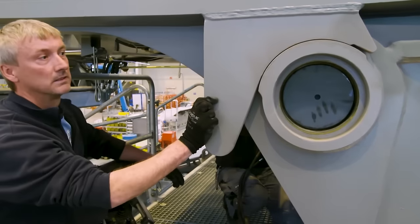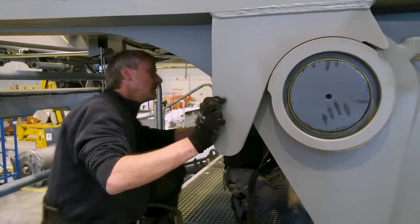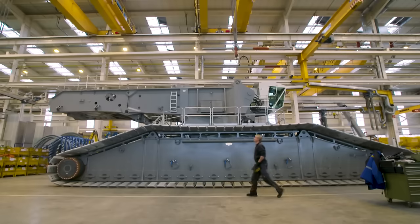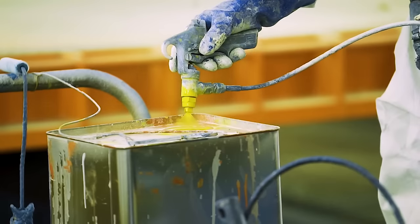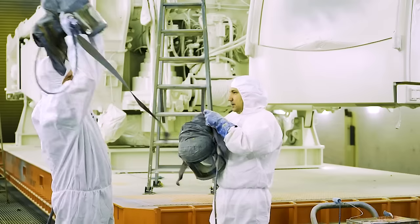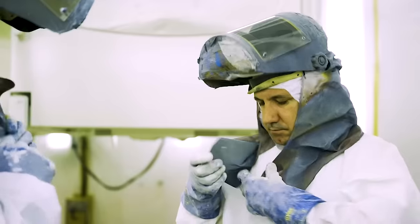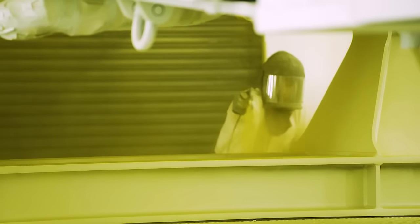It takes 35 days before such a mega crane leaves the production line. Afterwards, the crane is painted. Most customers want yellow. To protect themselves from the toxic vapors, the painters wear respirators. They spray every single part yellow by hand.